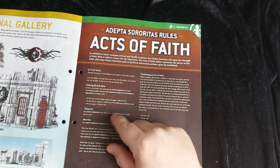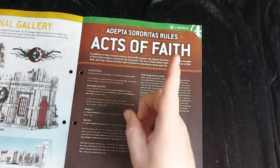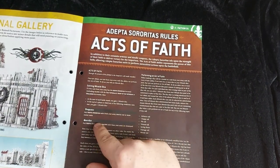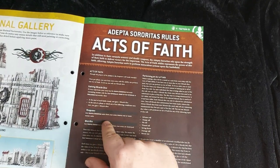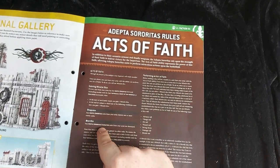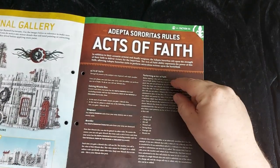So you gain them at the start of each battle round, so yours and your opponent's, you gain a single dice. At the end of a phase in which any of the following conditions are met, you also gain a dice. So at the end of a phase in which a Sororitas unit has wiped out an enemy unit, you gain 1 dice. And any Adeptus Sororitas character unit that has been destroyed, you gain 1 dice.